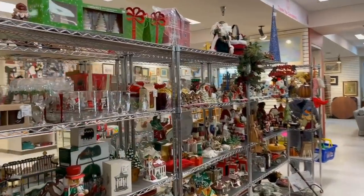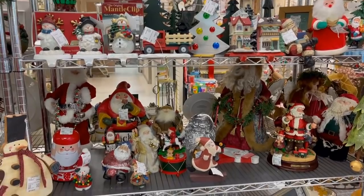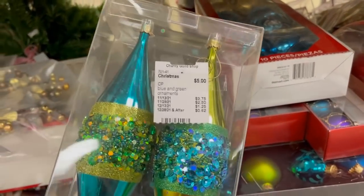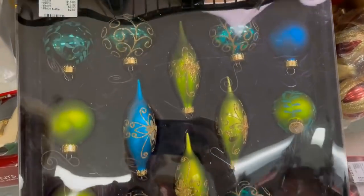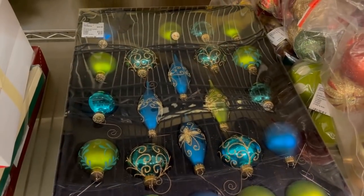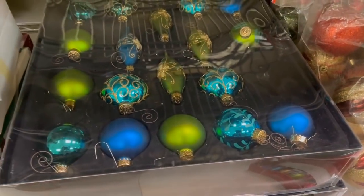And it is holiday extraordinaire here at the Charity Guild shop. There is something for every style and every room of your house. And for trimming your tree, they have so many different types of ornaments. I really like this jewel-toned, kind of a peacock look. I think that would make a very interesting tree. And $20 for the box, and they have two of them. I think that would be an easy way to change up your holiday look.